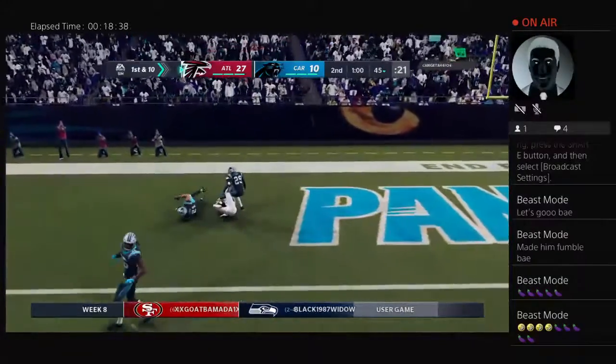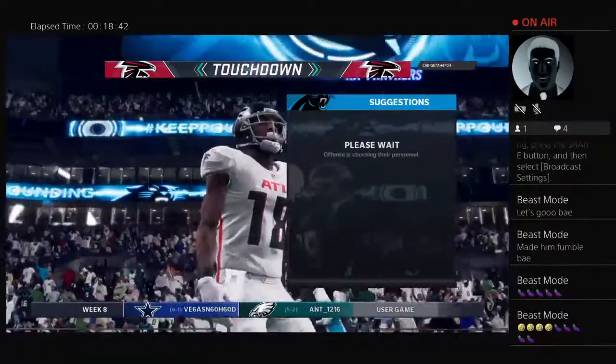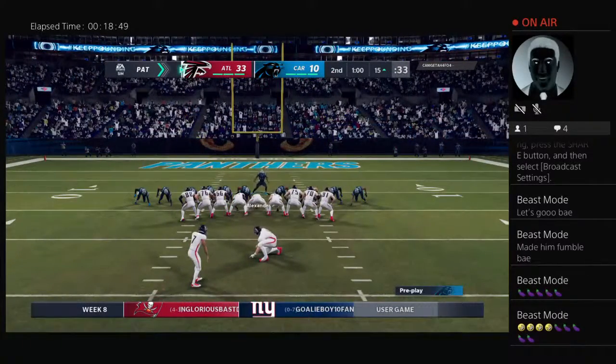Maybe. And that will be taken in by Ridley for a Falcon touchdown. Complete to number 18. Matt Ryan connecting on his 4th touchdown pass of the ball game. And the Falcons push further out in front.